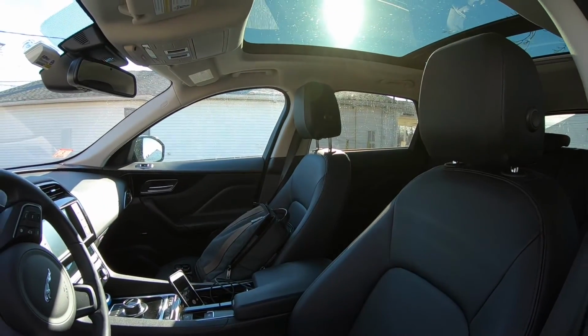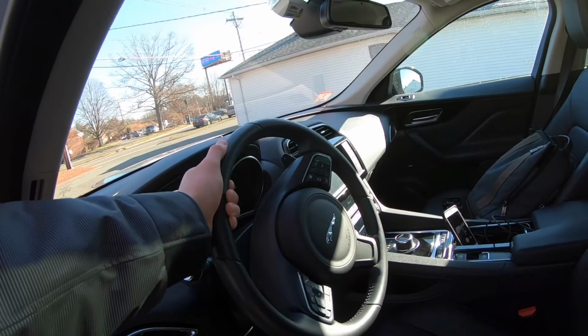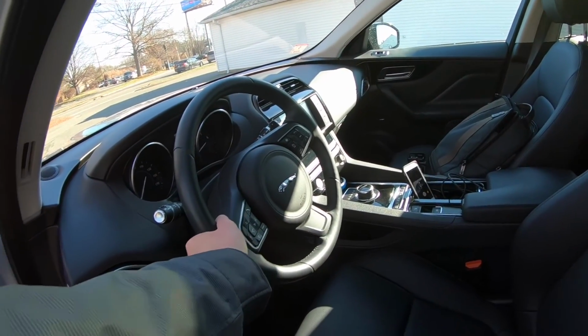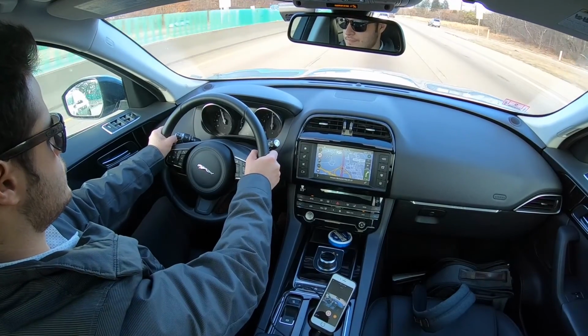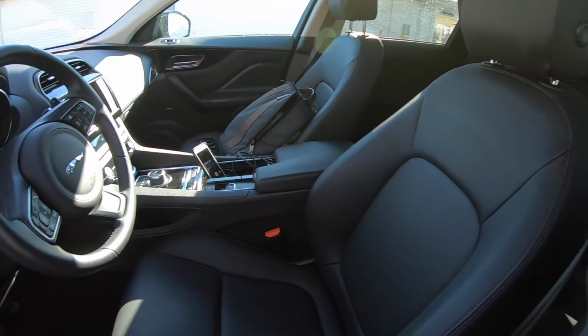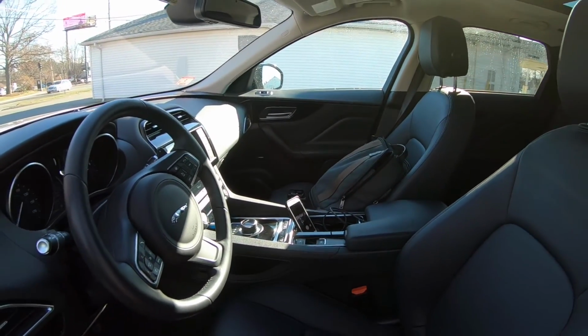Then when you get to the interior, I really like the look in here as well. You have a nice soft steering wheel. It's also pretty aggressive, especially with the notches at 9 and 3. It feels really good. The quality of the base leather is also really good, and it's held up pretty well. This F-Pace has 15,000 miles on it.